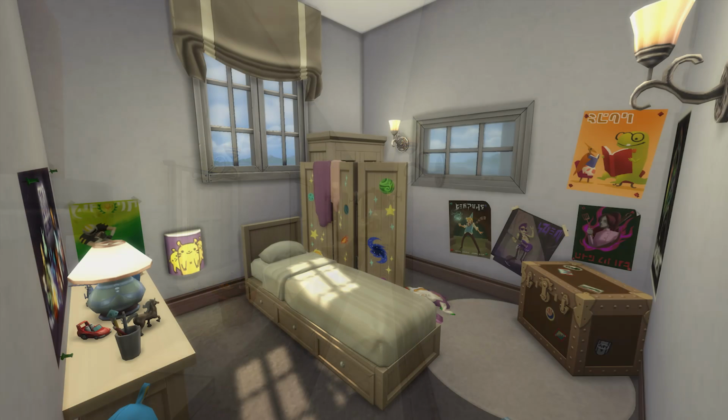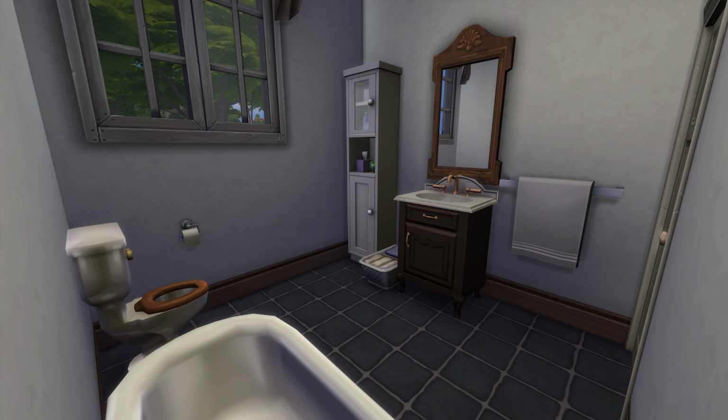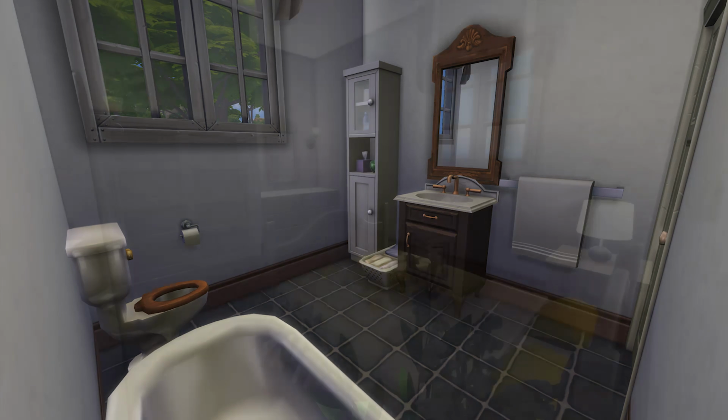I like that the hallway looks good. And this is the child's bedroom, obviously, with all the posters and all that. The teenager's bedroom, I assume. I don't know, I'm just categorizing it. Of course, you could use it for whatever you want. The mismatched bathroom, looking pretty drab in there. It's what I like to see.